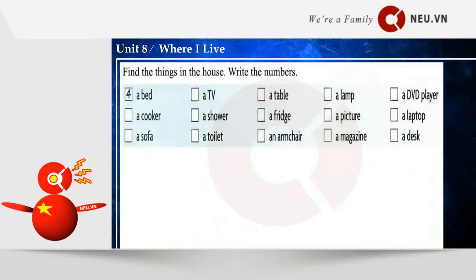Tape script 8.2. Things in a house. A bed. A cooker. A sofa. A TV. A shower. A toilet. A table. A fridge. An armchair. A lamp. A picture. A magazine. A DVD player. A laptop. A desk.